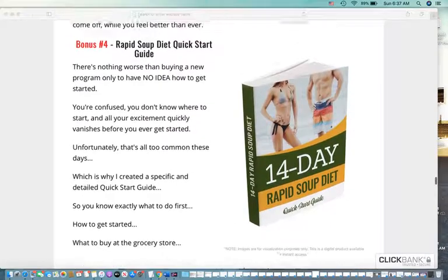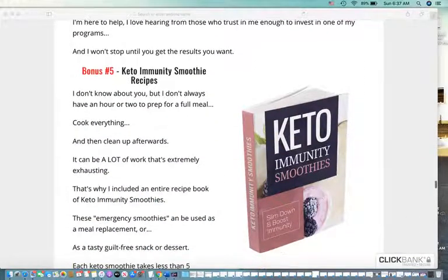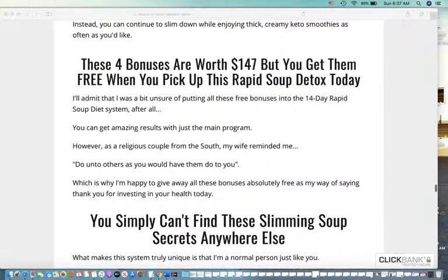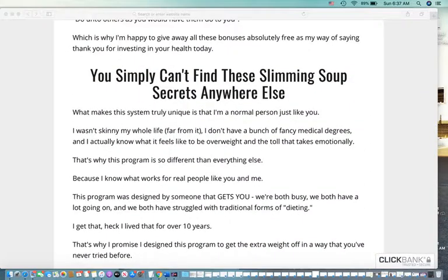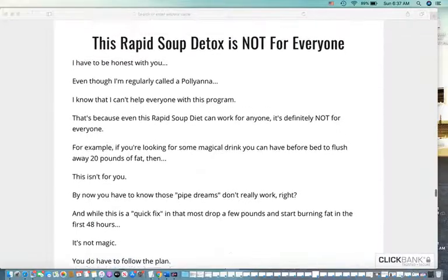These are just the bonuses, guys, on top of what you're already getting. And then you have your keto immunity smoothie recipes, which I find very exciting too because I love having smoothies in the morning, start the day right. And then Slimming Soup Secrets, the Soup Detox.